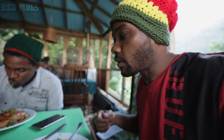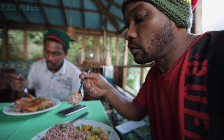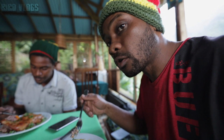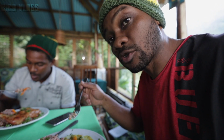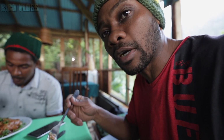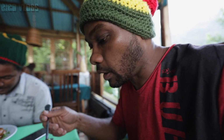So good. Really good. This is Jamaican rice and peas. Other Caribbean countries call it peas and rice, but you know what? Original name is rice and peas, not peas and rice, okay? My friends in Trinidad, I still love you. My friends in Guyana, I still love you, you know. But we call it rice and peas here in Jamaica. And I'm digging in right now.